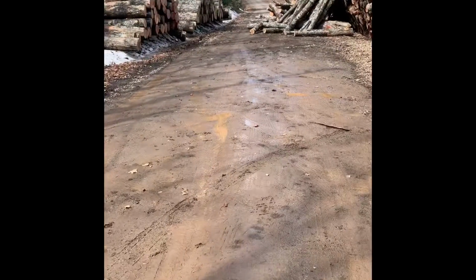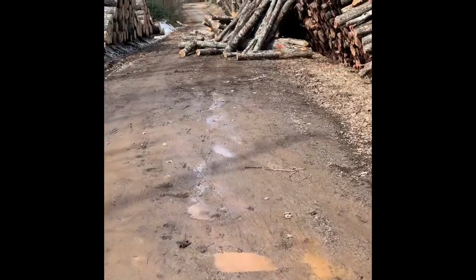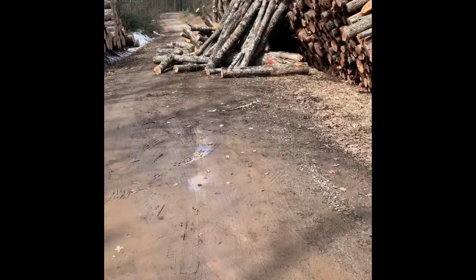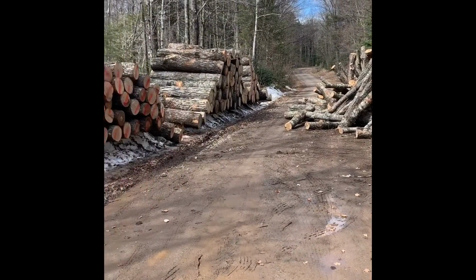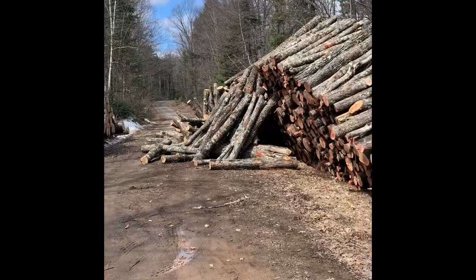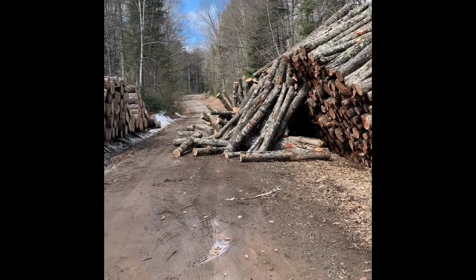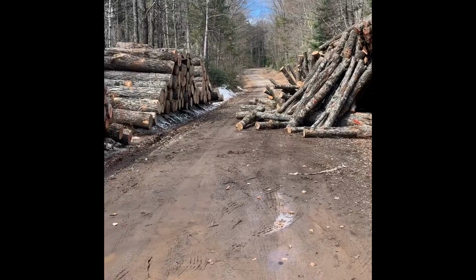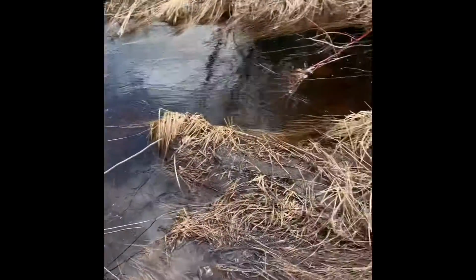Hey, spot number 3. I'm almost there. And this is what's blocking the road. I can't fit through there. Come on. That's 15 miles I gotta go back the other way and around. Yeah, boy. Alright, spot number 3.